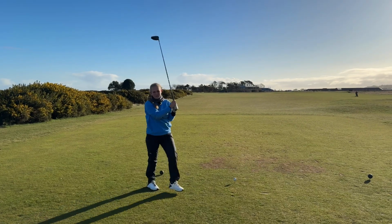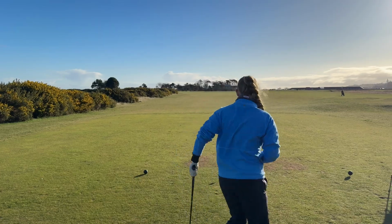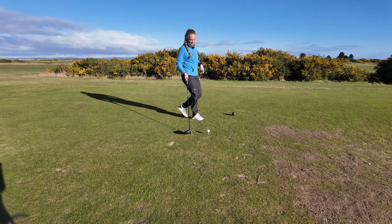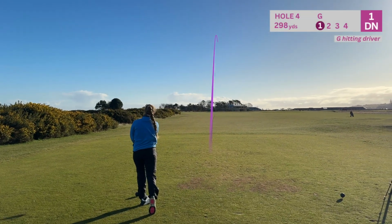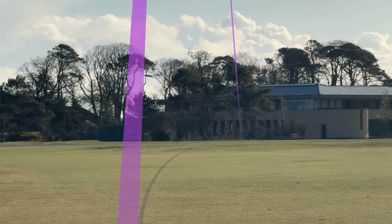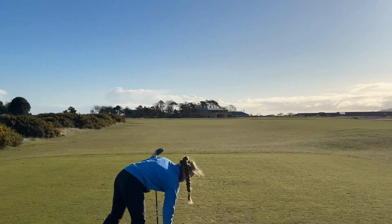I obviously can't quite drive this hole. I think I've driven it like once in my life by getting a kick off the road. So just looking for something kind of nicely down there, give myself a nice line in for the second. Yeah, great drive. Thanks. It's going to end up there, quite similar to yours, I think. Maybe not quite so far to the right. So perfect. I will take that.